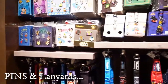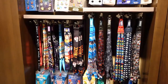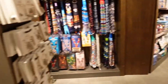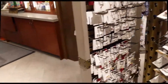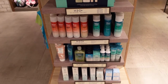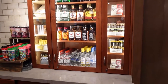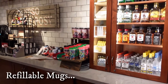And lanyards. Lots of pins. We got some jewelry over here. You want to take some home with you. Liquor and cigars behind the cabinet. And they are doing the refillable resort mugs. Looks like they have the Star Wars and the regular Disney ones.